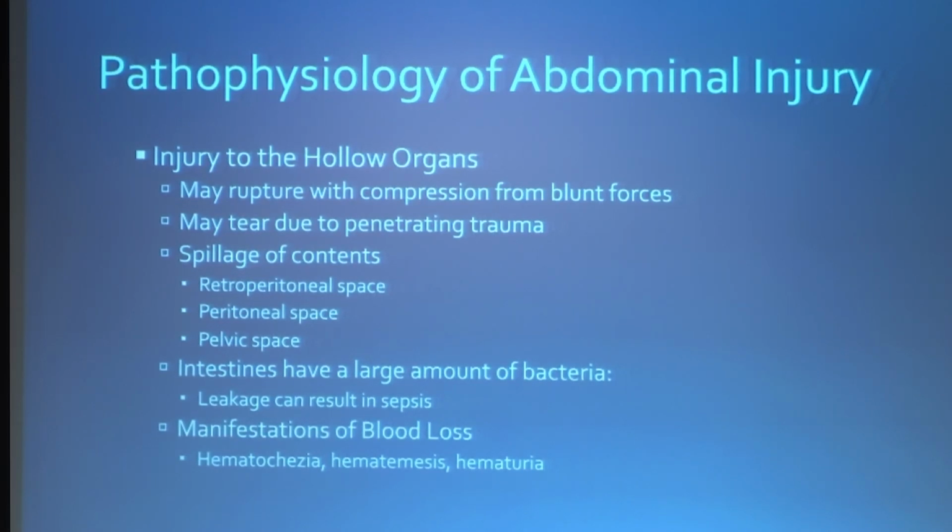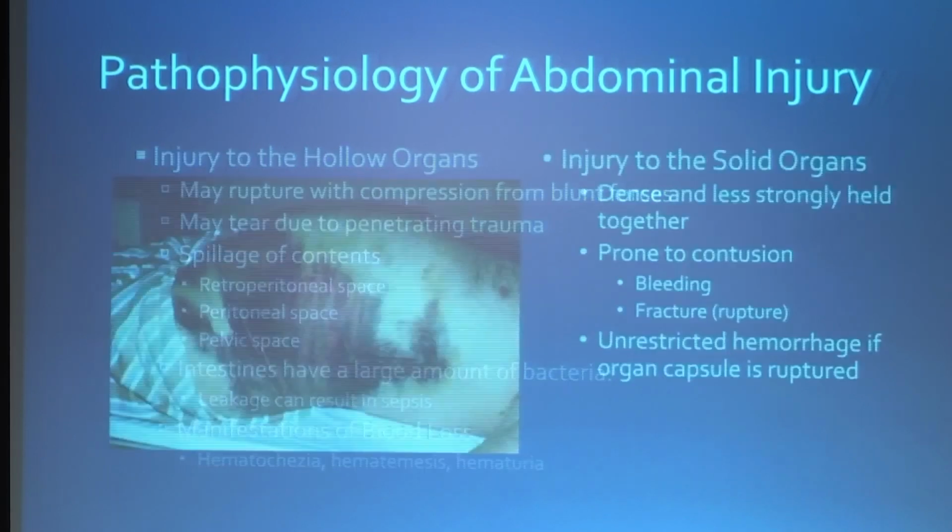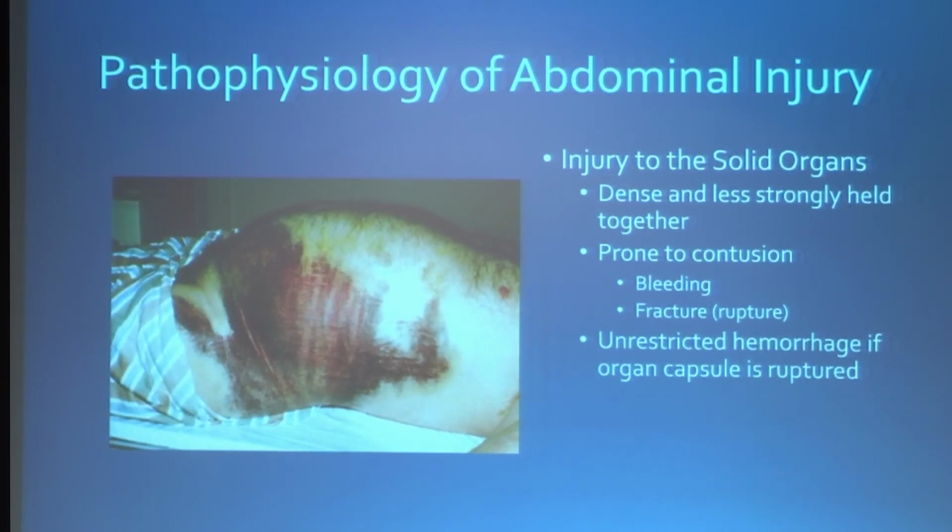Signs of blood loss from abdominal trauma, if you don't have penetrating, you just have a blunt trauma, could include blood in the stool, hematemesis, bloody vomit, and hematuria, blood in the urine, where we check for all those things. Solid organs are dense, but squishy. They're fragile. So they're prone to contusion, prone to bleeding, prone to fracture.